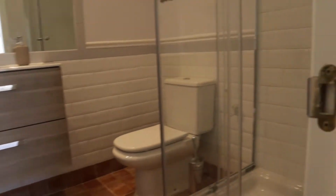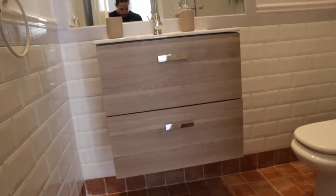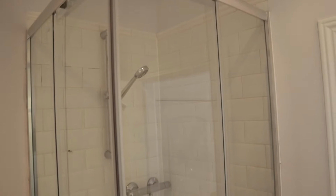That's the entrance door. Just when we enter to the left, we found the bathroom of the apartment with a sink, toilet, and the shower.